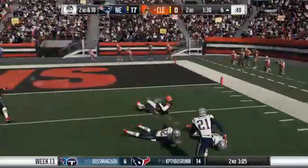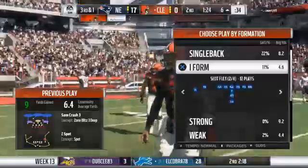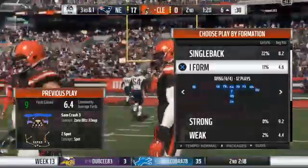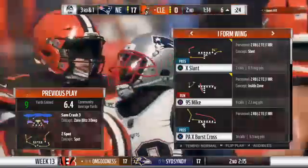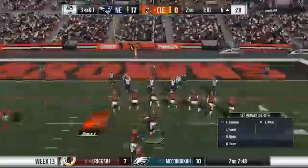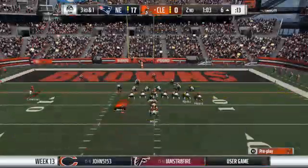To the right side and complete to Njoku. And he's going to be brought down just shy of the 5 at the 6. They'll get 9 there as that sets him up better for 3rd down. They'll look to make it 3 for 3 on third down conversions. They need a yard here. Here we go.